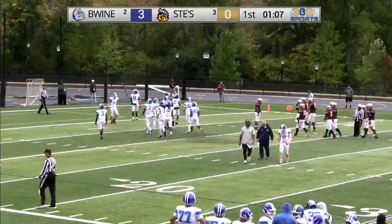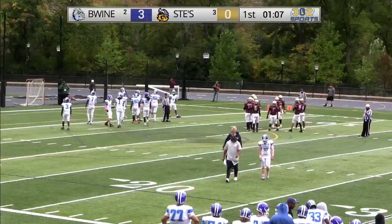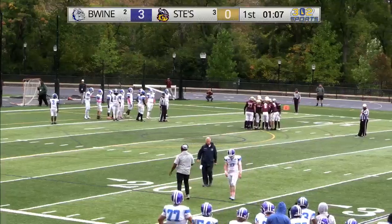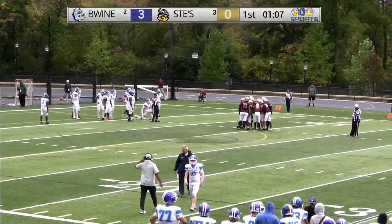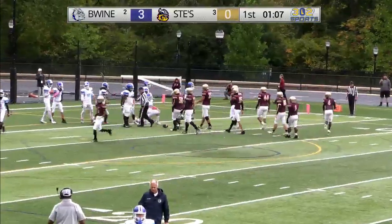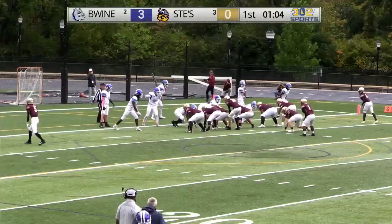Impressive drive here by St. E's. They've done a little bit of everything, Nick. They've gotten the inside run going. They've gotten the outside run going, a few passes, and that's something this offense hasn't had the last couple of years, and it could really make them unpredictable and open some things up for them as this season progresses.